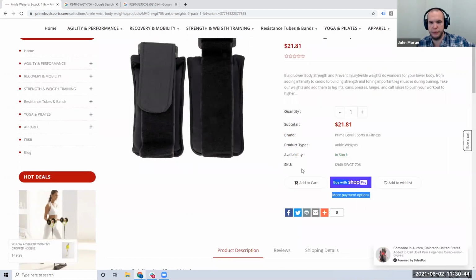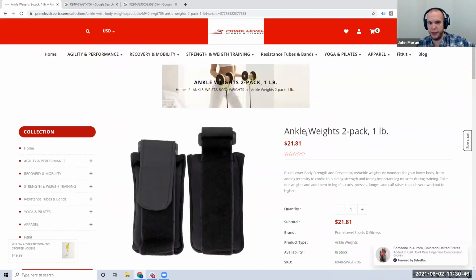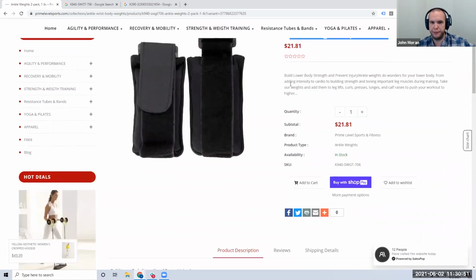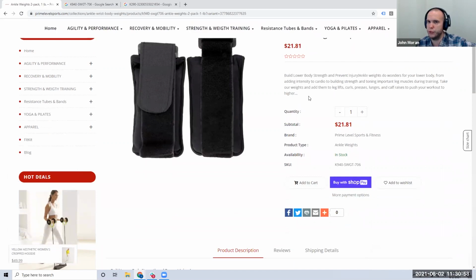Remove the SKU, custom imagery. That's going to help. This is fine here. Ankle weights, 2-pack, 1 pound. Perfect. That's a great title. That's exactly it. Their description, yeah, this is a great description. I think people have probably a good understanding of what most of the products on here do.